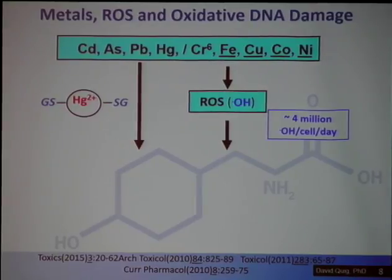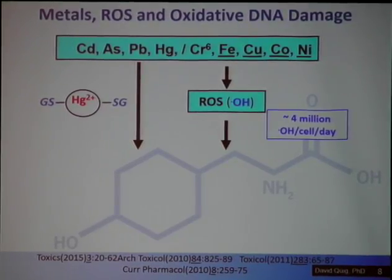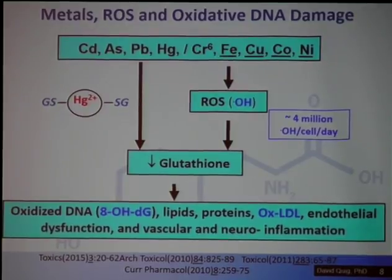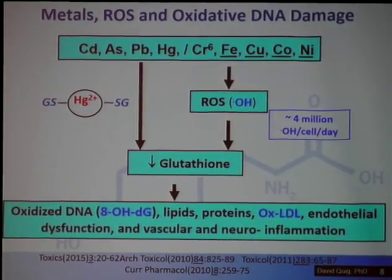These elements are conjugated to glutathione as part of our natural mechanisms for getting them out of the cell and out of the body. And so by either the transition elements or the gang of 6, as I will call them now, what happens is we stress our glutathione system. When we get decreased glutathione, we get oxidized macromolecules such as DNA, lipids, and proteins. An example would be oxidized ApoB in LDL. That's where we get our oxidized LDL. We get endothelial dysfunction and vascular and neuroinflammation.